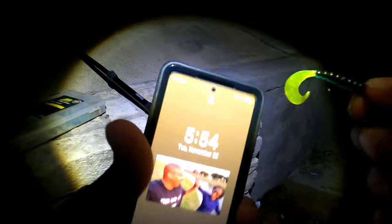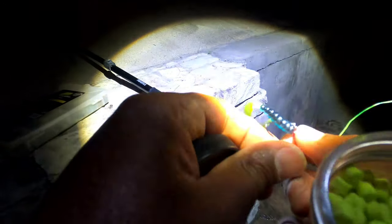Ain't no use playing games. I don't even think it's 6 o'clock yet. Or if it is, it's right at it. I'm gonna show you guys what time it is. Look at it, 5:54. I'm out here pulling out crappie left and right. Get right back out there, you guys. Right back. They ain't biting as fast as the other spot, but the quality is better.